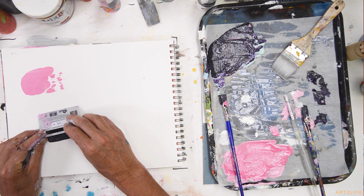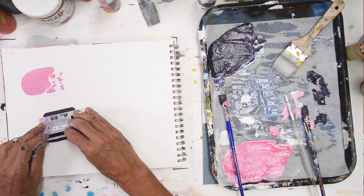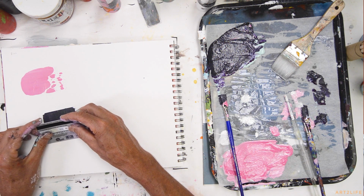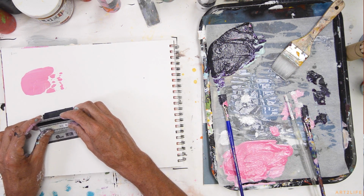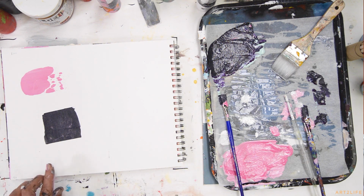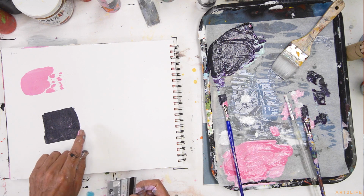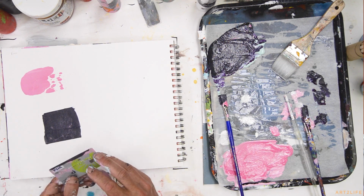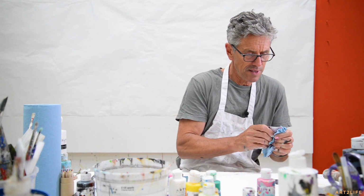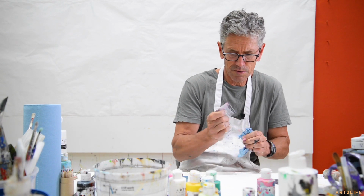I can come in here and come across. See how sharp that is? And then I can come across here and use that edge. Isn't that beautiful? Look at that, it's so clean, and it's messy at the same time. This is just a credit card, it's kind of amazing. You don't need to have an expensive trowel to do this.